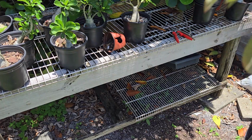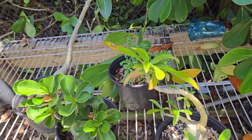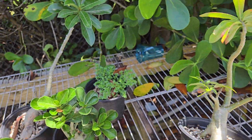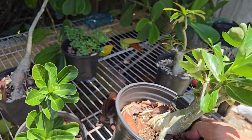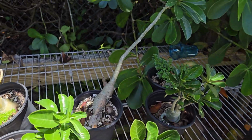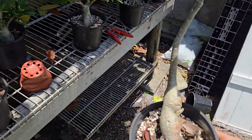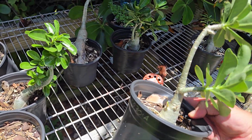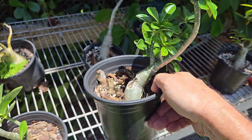All right, I'm not seeing any on this one. So he passed the test. And this guy is looking all right. I am looking forward to this one. I can't wait to repot this one. I have a couple here that I'm really excited about. This guy's been through some trauma, but he's still alive and kicking. All right, looking good. Looking all right.